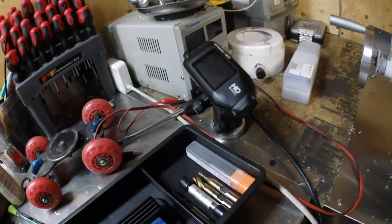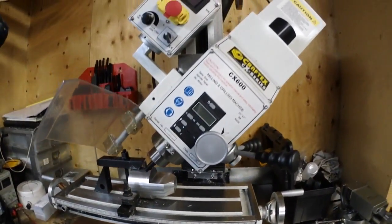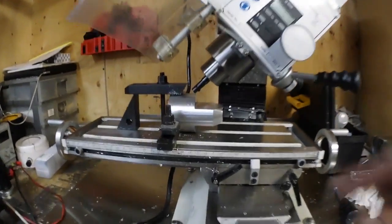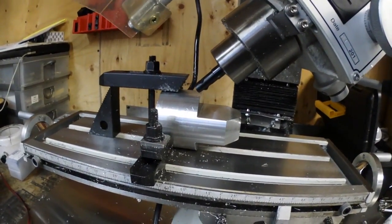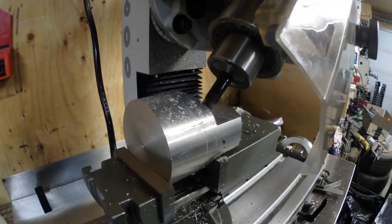That wasn't good. Well, the poor camera survived, but I got the mill set up at about a 45-degree angle. We're just gonna put a 45-degree cut in there, just kind of offset it a little bit. We'll see how well this works.